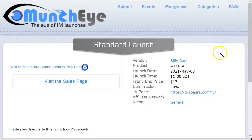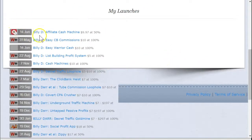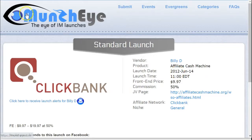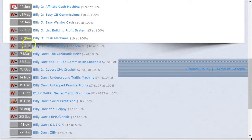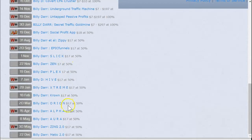Let's do some vendor research. Here we are on Munchai, and you can see the product is Aura by Billy Darr. It launched on May 8th. If we take a look at him, you can see he's been launching since June 14th of 2012, and he has been launching consistently since then, over and over again. You can see here there's Orion, there is Alpha. I've actually done a review on that.